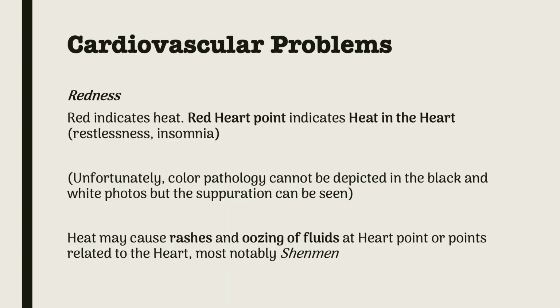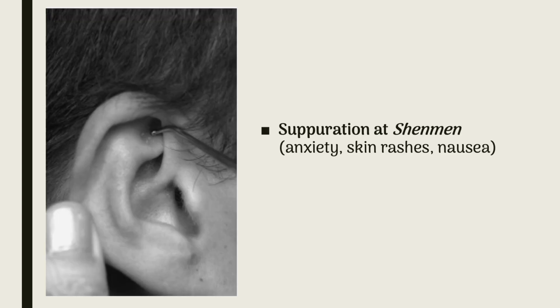Redness. Red indicates heat. Red heart point indicates heat in the heart. So we will have restlessness and insomnia. Unfortunately, color pathology cannot be depicted in the black and white photos, but the suppuration can be seen. Heat may cause rashes and oozing of fluids at heart point or points related to the heart, most notably Shenmen. So here you could see suppuration at Shenmen. Anxiety, skin rashes, nausea.